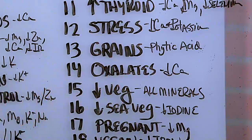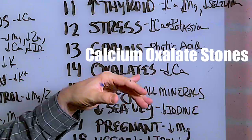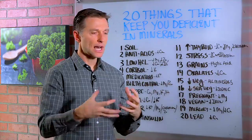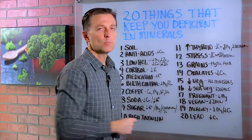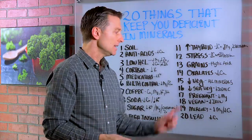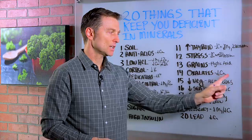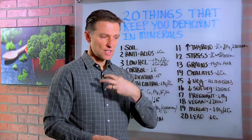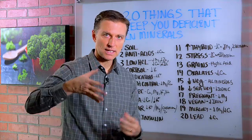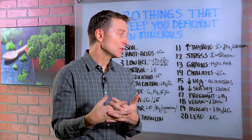Number 14, oxalates, as in calcium oxalate stones in the kidney. Well, what happens? It locks up the calcium in the body, and so you become calcium deficient. Believe it or not, if you have a tendency to get a kidney stone, it's not a bad idea to consume calcium because you're going to become deficient. And it'll go through the digestive system. It won't go directly to the kidney and bind to the oxalate, so it actually will help you.